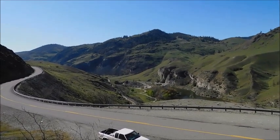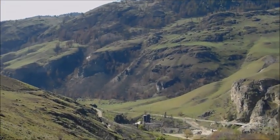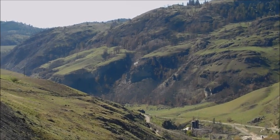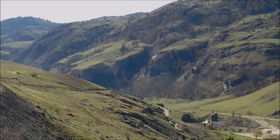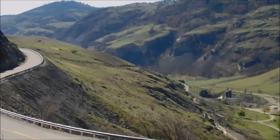Off on that mountain, the fire hit pretty hard last year, so that will look pretty brown for a while and change to a grassy area mostly instead of a forest. There's the view from here.